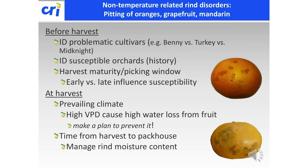So make sure that you follow your VPD, because it will give you some indication of what's happening in terms of your moisture. Manage your time to harvest, and that's the only protection that you can get from this.